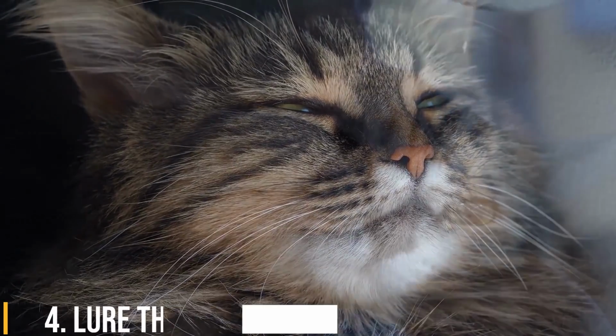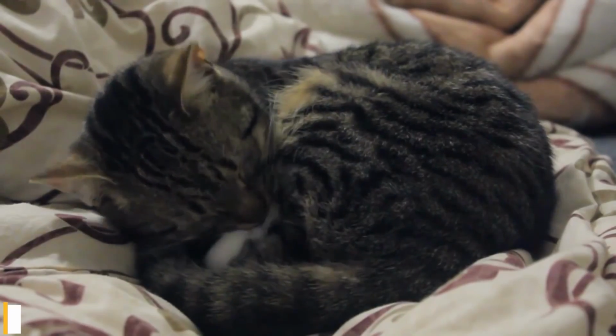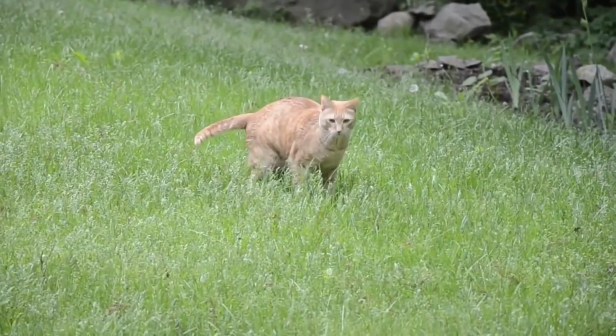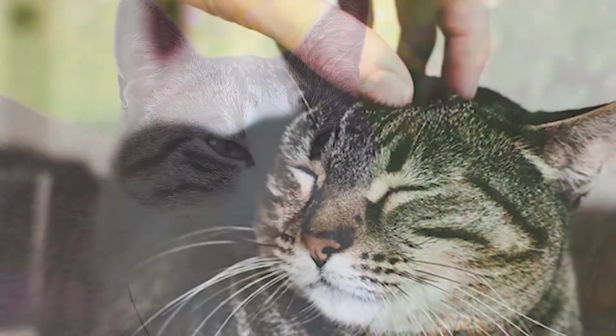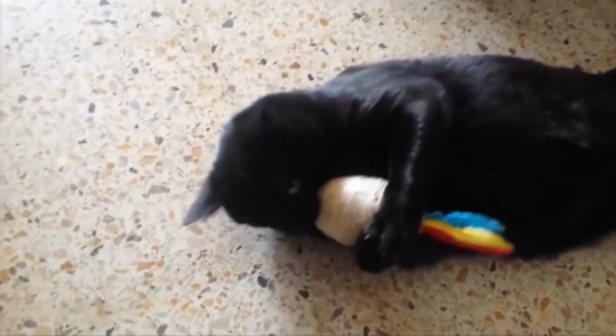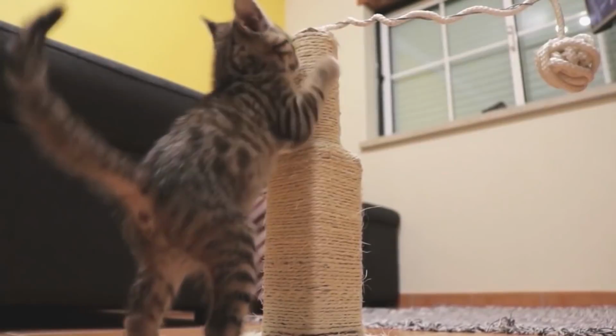Number 4. Lure them in with irresistible treats. Feeding your cat tasty snacks is one of the easiest tactics to win their favor. Some cats may demonstrate extraordinary self-control, but they eventually give in. When a cat gets the impression that spending time with you will earn it their favorite treat, it will be more willing to open up to you.